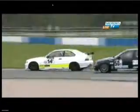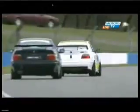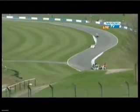Through Redgate, Colin Wells into the right-hander, working his way through traffic at the same time. He's just got past Peter Miller's car, so 2.9 seconds and 3 minutes to go. Two personal best laps in a row being set by Colin Wells now. He is pushing, but is he going to have a chance of catching the race leader?